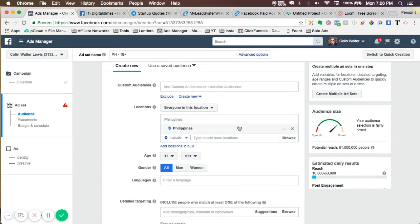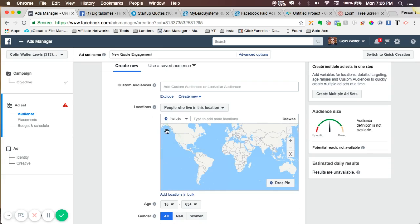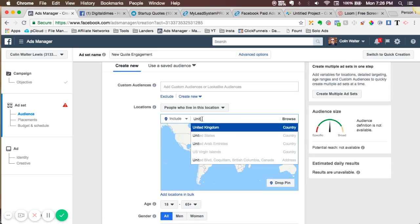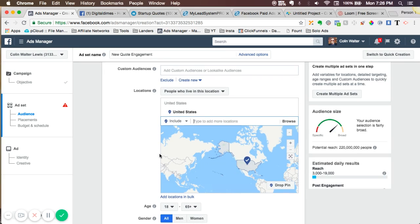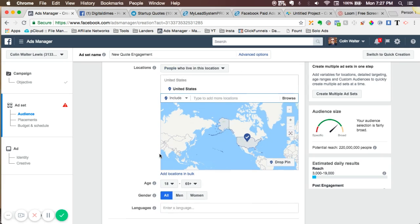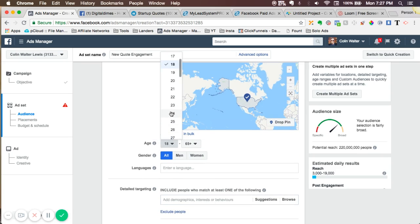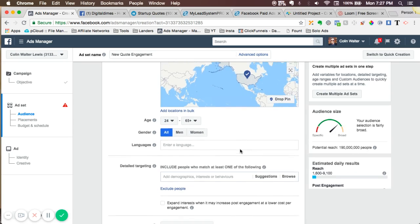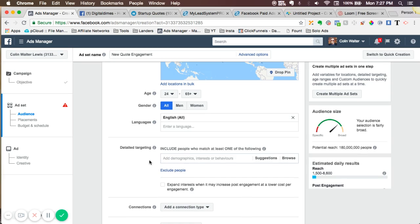So here's what we want to do. Depending on geographically where your audience is, we want to target everybody that lives in a particular location. So wherever you are in the world, we're using the United States, for example, if you're in the United States, you just really want to start targeting your ideal customer avatar, so to speak. People who are going to resonate with your offer, are going to, in turn, like your page, and ideally become a client or a customer or a fan of what you do. Ages, you can leave this open. I'm just going to change this slightly from 24 upwards. And you can put in a language if you like, English all. Again, depending on your niche audience, your targeted audience.